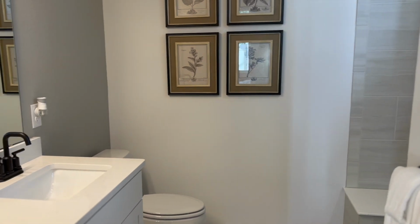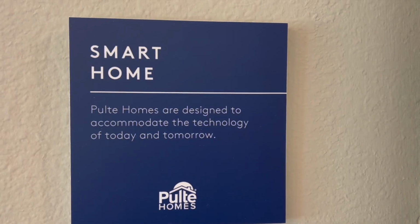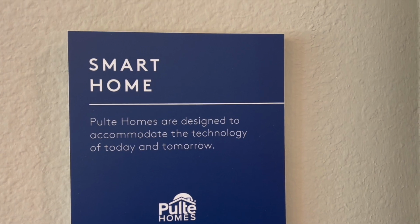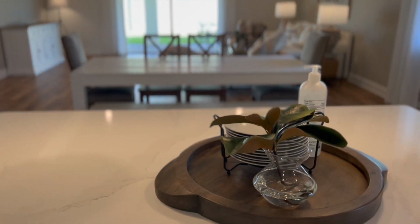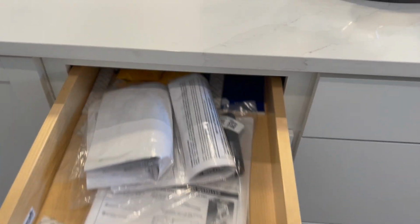As I mentioned at the beginning, there are 7 or 8 inventory homes that will be available mid-March or April of 2022 also. And here I'm not trying to see what they keep in their drawers. I was just checking to see if they had the soft closing variety, and they do.